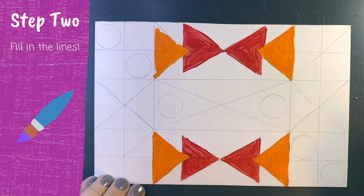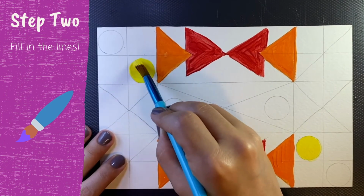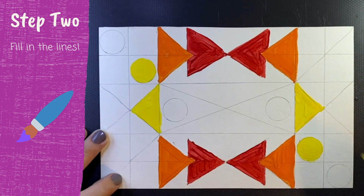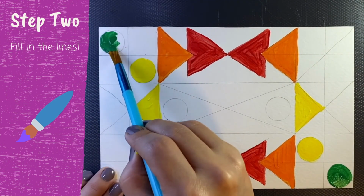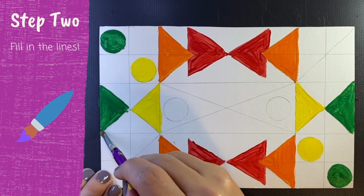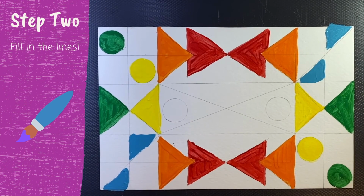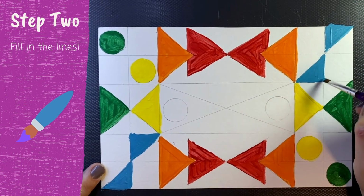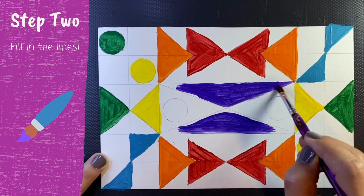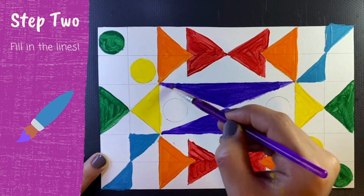Now I like to use a larger brush to fill in the bigger portions, and then I take a smaller brush to get the finer details in there, as you can see me going around the edges of these different shapes. I also decided to choose a color palette of the rainbow for my artwork today. What kind of color palette are you going to use? I can't wait to see what you decide on. And I even went in rainbow order when I was adding my paints to my canvas today. Roy G. Biv, of course ending with violet.